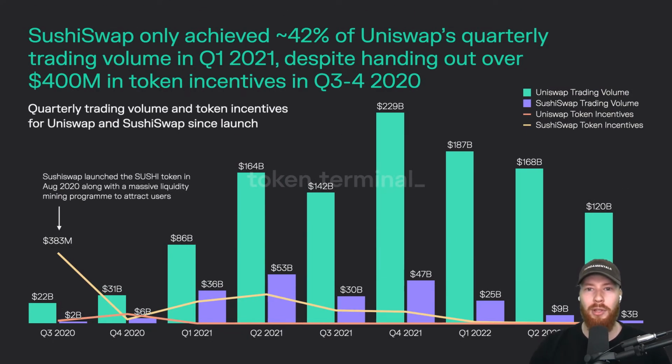After forking Uniswap and launching a vampire attack to attract liquidity and users, SushiSwap has paid out over $830 million worth of Sushi tokens to try and challenge the current market leader. However, at best, Sushi has only achieved around 42% of Uniswap's quarterly trading volume, which happened in Q1 2021. And as of today, SushiSwap's trading volume only represents about 3% of Uniswap's when looking at the data from Q3 this year.